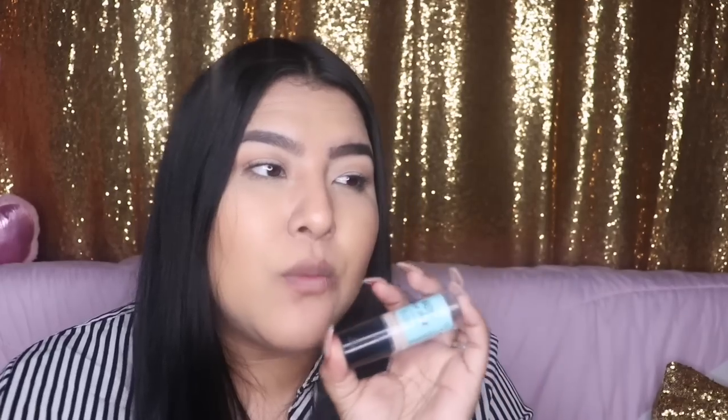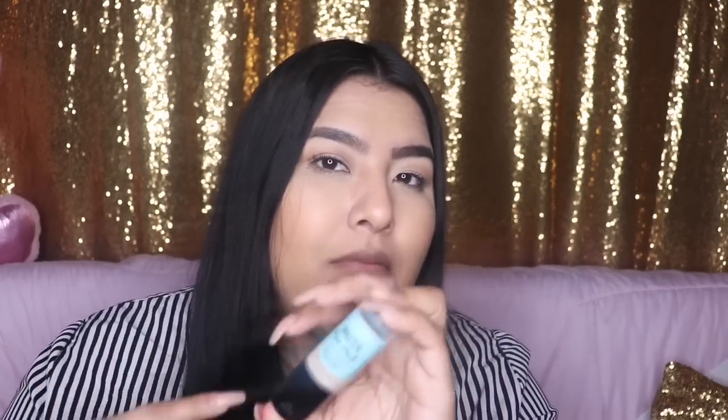This is sort of mattifying, kinda. It does not feel silicone-y. It does not feel heavy on my face. I do have the shade 120. This is a color one. They do have the transparent, but for some reason the color one gives you a better outcome. So I do love this one. I use it every day no matter what. This is the only one that has worked for me.